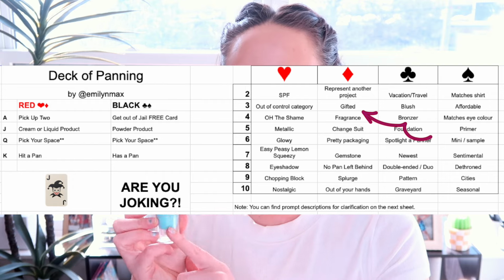Okay, all 4 of the remaining products rolled in last update, so I've only been working on them for a month. So up first, I have this primer from Tula. This is the filter primer, and I rolled this in for the prompt a gifted product. The reason I rolled this in for a gifted product is that Tula actually sent me a really generous PR package, and included in that package was this primer, but I actually already had this primer in my collection. It's one of my favorites. So I decided to roll in the one that I already had open and try and finish that off, so that I can justify keeping the other one.